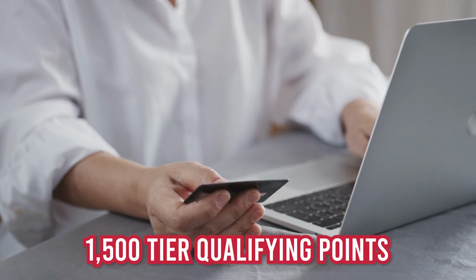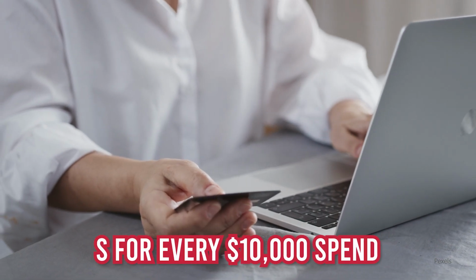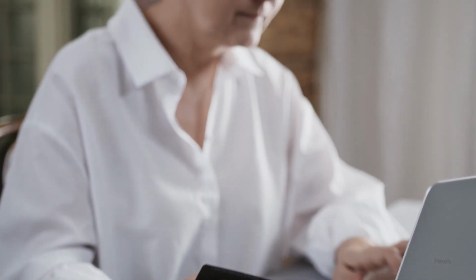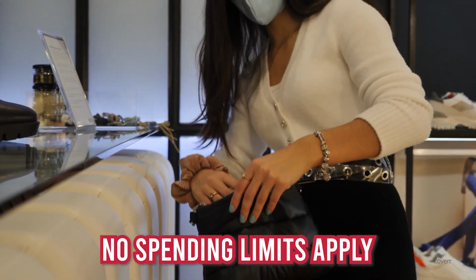You will receive 1,500 tier qualifying points for every $10,000 you spend on the card in a calendar year. Since there is no cap on the total number of TQPs you can accumulate, it is theoretically possible to spend your way up to Southwest Elite status without even boarding a plane. No spending limits apply and points are infinite.